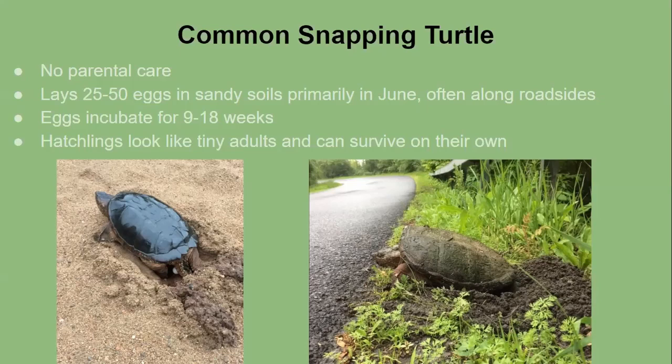So I actually took both of these photos here, one in the Adirondacks and one in Albany. So you can see mom is laying her eggs here. You can see one of the eggs coming out. Snapping turtle eggs are more round, whereas a lot of our other turtle species out here have more oval shaped eggs. And then, like I said, this mother in Albany on the right side is laying her eggs on the side of the road there. So it is really important to be careful.